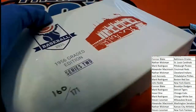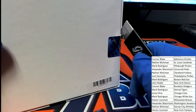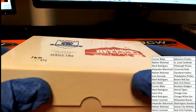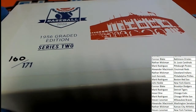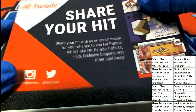So let's see what happens. Here we go. In our box break, in the 56 graded edition. Graded edition. What is it? Who is it? What's it gonna be?